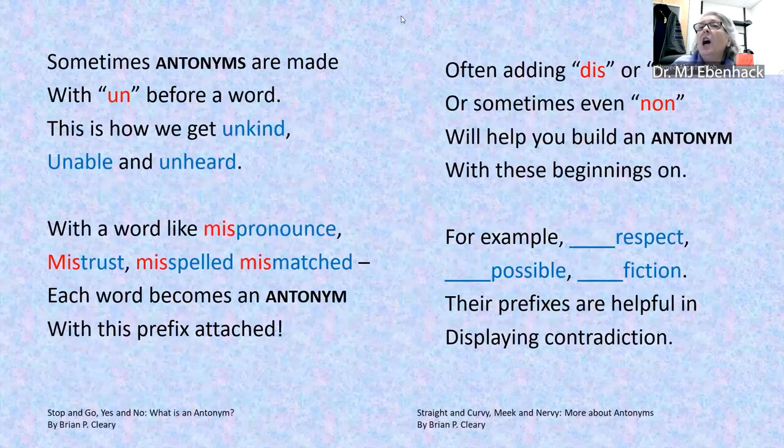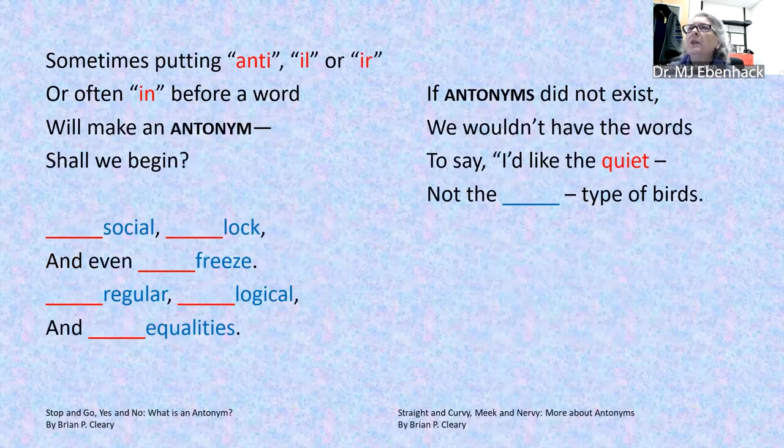Sometimes antonyms are made with un before a word. This is how we get unkind, unable, and unheard. With a word like mispronounce, mistrust, misspelled, mismatched, each word becomes an antonym with this prefix attached, often adding dis or im, or sometimes even non, will help you build an antonym with these beginnings on. For example, disrespect, impossible, non-fiction. Their prefixes are helpful in displaying contradiction. Sometimes putting anti, ill, or ir in before a word will make an antonym. Shall we begin?